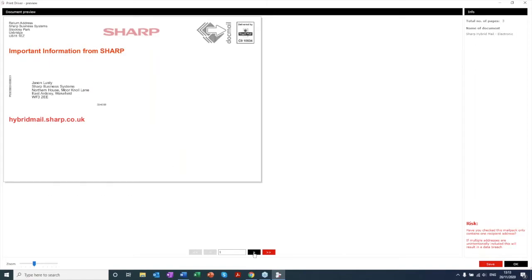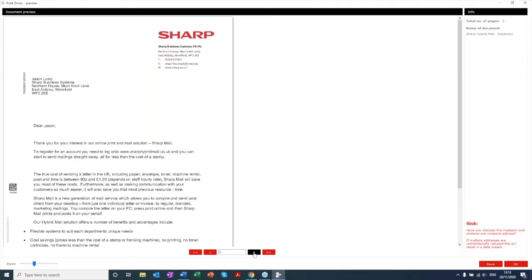So we've got the outer envelope. We click next, and then we've got the actual document. And with the document, every document that we produce has a 2D barcode on it, and that allows us to track our documents and provide an audit trail throughout our production process. And it also ensures that our enclosing machinery encloses the right documents in the right envelopes and removes any risk of breach.